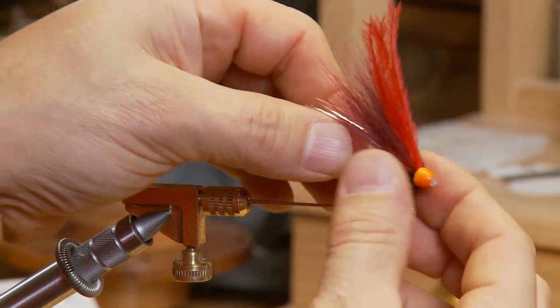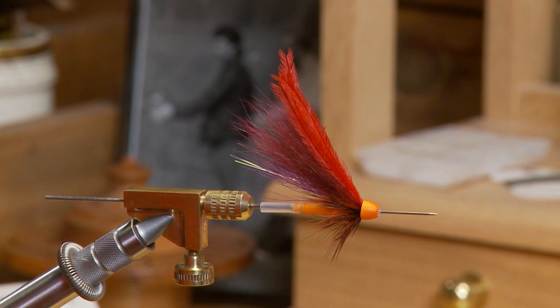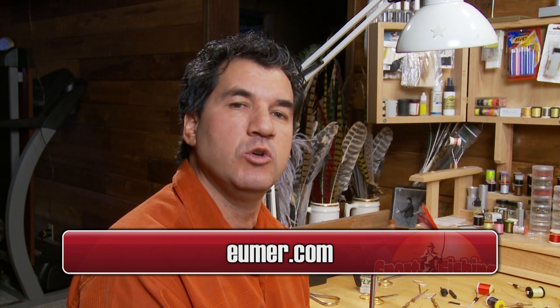And there it is, the finished Coho Killer, and it really does work well for the coho. If you don't have a tube fly tying kit, go to the eumer.com site, that's EUMER.com, and they'll set you up with all the things you need to be able to tie these tube flies.